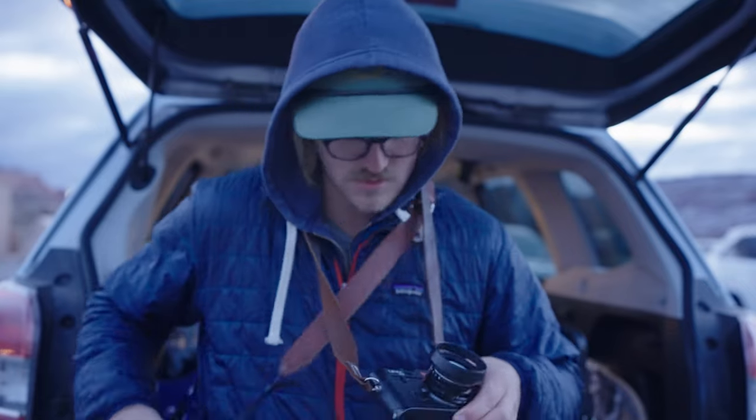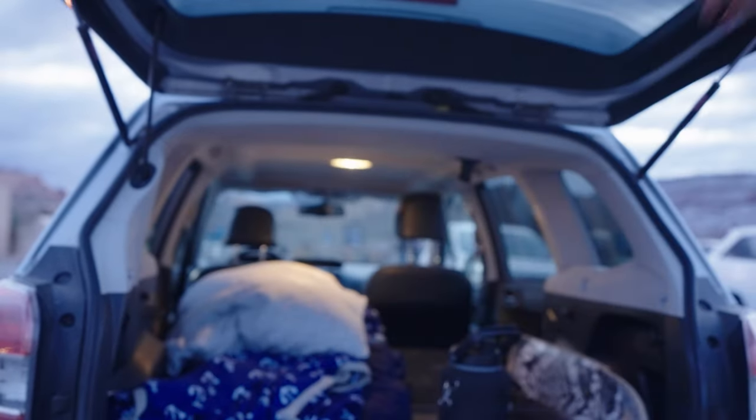We're loaded up, ready to roll. Okay, it's about a mile hike in. Not too many people here. I tried to beat some of the crowd. Slept in the back of the car last night. It sucked.